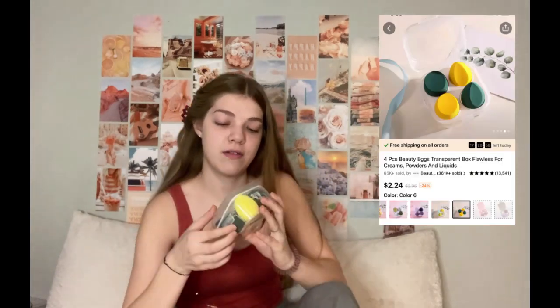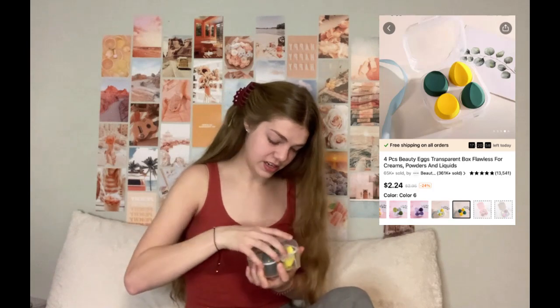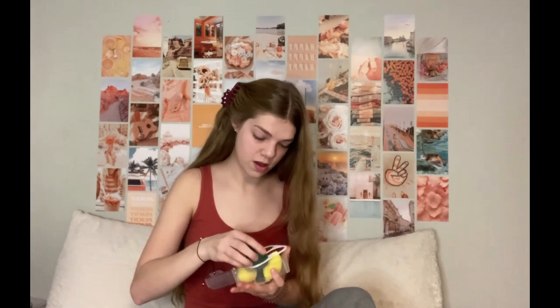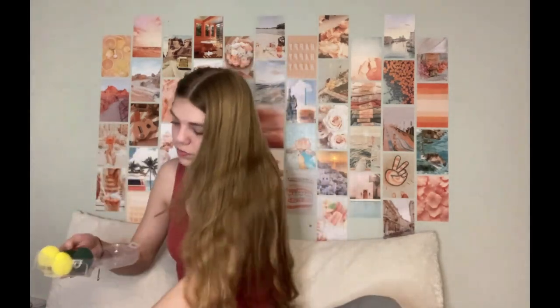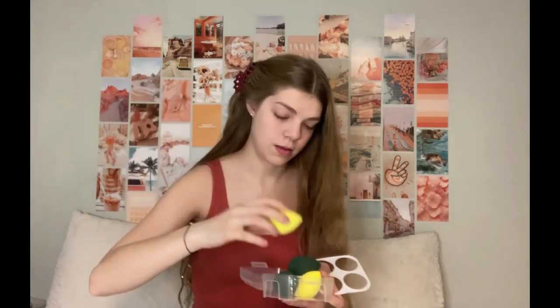So the first thing we have, oh my goodness, these are so cute. Oh wow, we have some beauty blenders. I'm not even gonna lie, these feel really good quality. We got some with, they got like sharp edges on there. These look really nice. I might actually replace my current sponge with one of these.